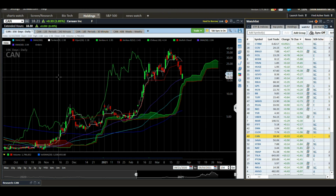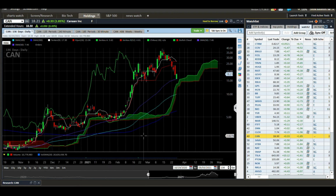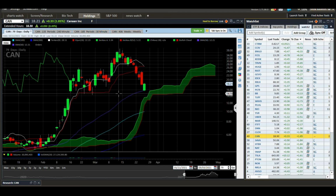CAN, Canon Incorporated. This thing is trying to hold on to an uptrend, but the chart is bearish because we have dropped below our Tenkan-sen and Kijun-sen, and we're getting a TK cross right here. That's the first signal in the onset of a bearish trend. The next thing will be for price to drop below the cloud, and this cloud is pretty thin, so I'm not too optimistic. We're just going to bounce from here and happy-go-lucky all the way back to the top.